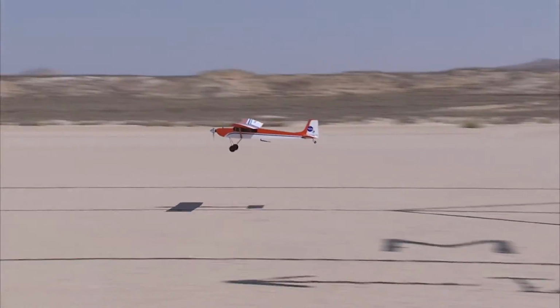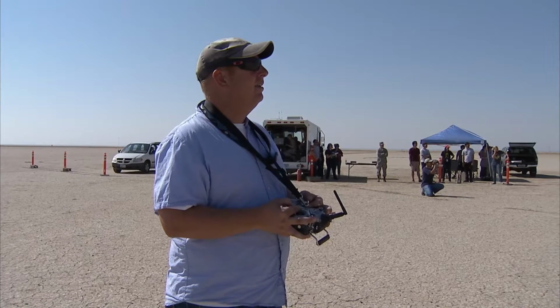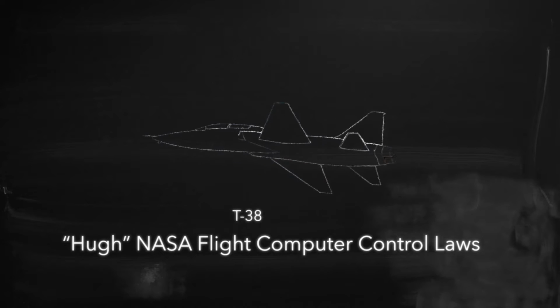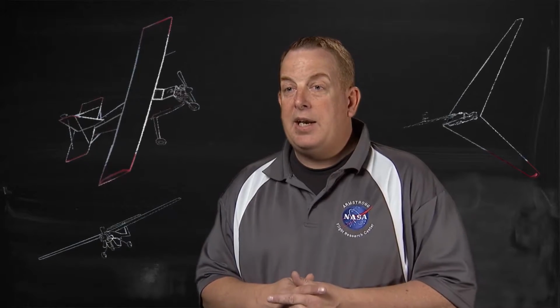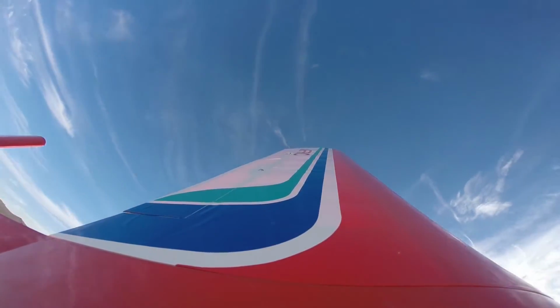Hue has an open architecture type autopilot, which means it's not locked to a certain configuration. The beauty of that is you can make Hue behave like another airplane simply by changing the control laws. If you wanted to make it fly like a Cessna 310 or a T-38 or something like that, you can emulate these different types of aircraft. And the advantage of that is, again, low cost, rapid development, and much quicker to fruition.